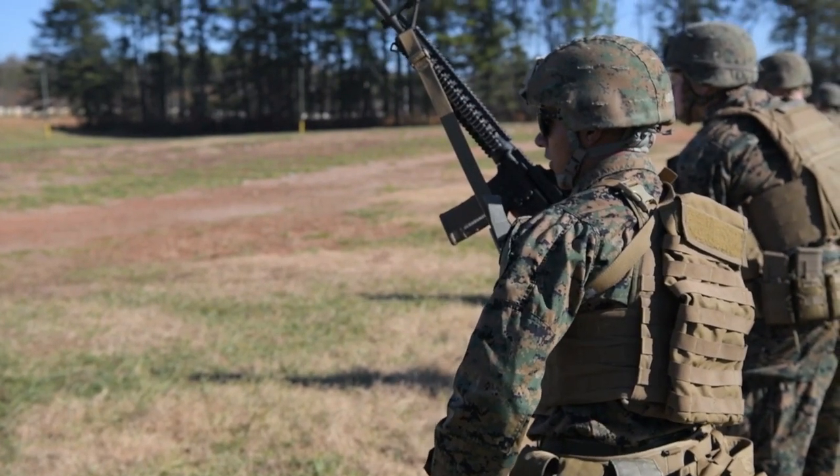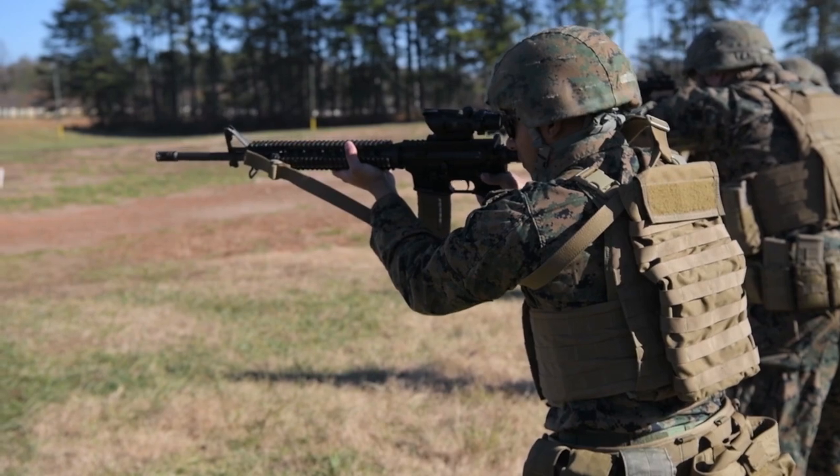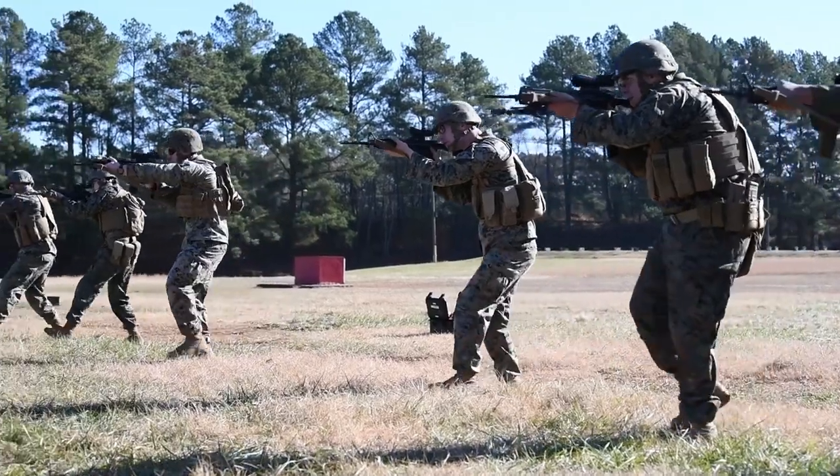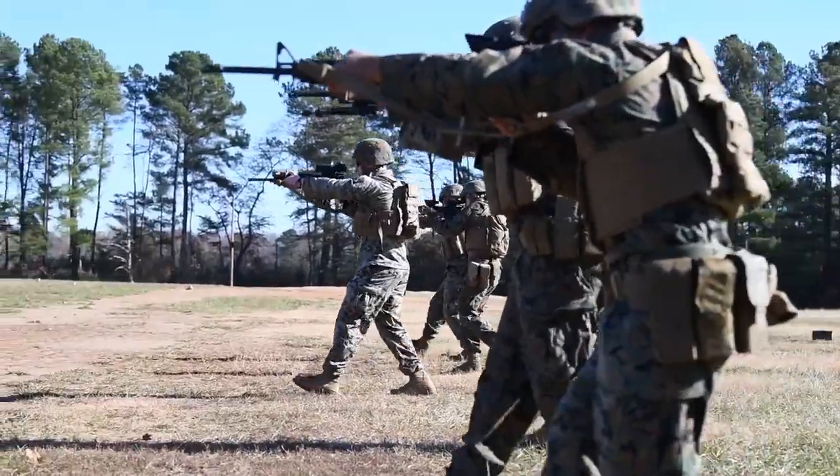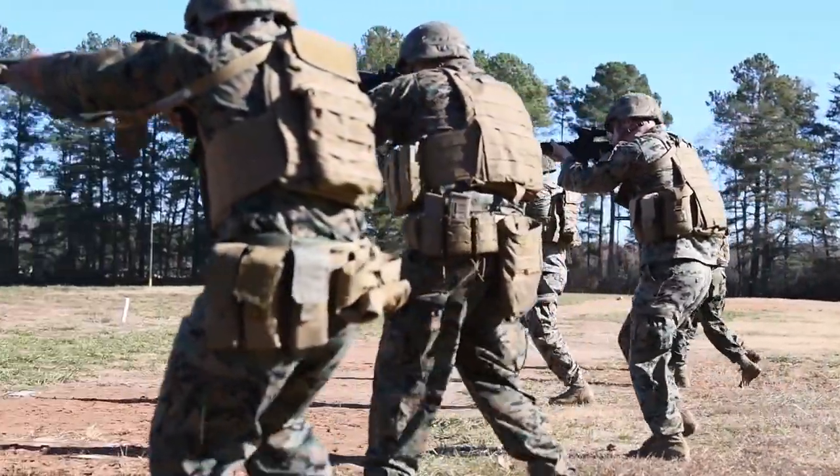This new annual rifle qualification course of fire falls squarely in line with the 38th Commandant's planning guidance: for every Marine to be more lethal, and for every Marine and every small unit to create disproportionately large effects on the battlefield.